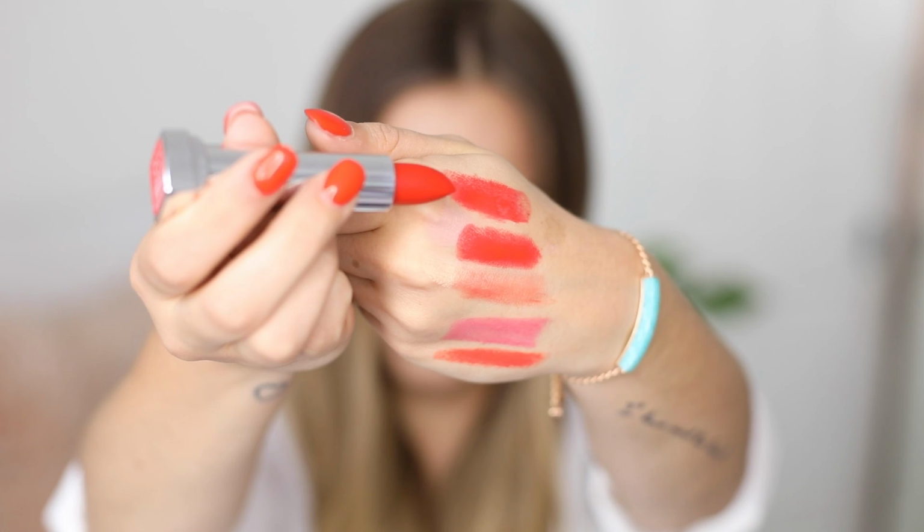This is In Love with Ginger from the Rimmel Moisture Renew lipstick range, and this was an old favourite of mine. I think I did a blog post on this years and years ago, so some of you might remember that. I thought I'd pick that up because it's an old favourite, and I used to love wearing it so much. So I'm really into my orangey reds at the moment. We're coming to that time of year where I am obsessed with that.